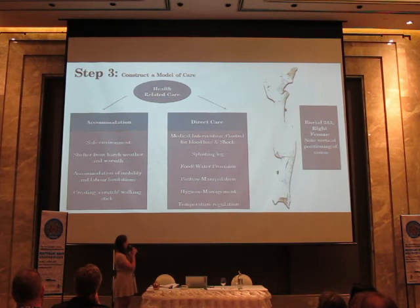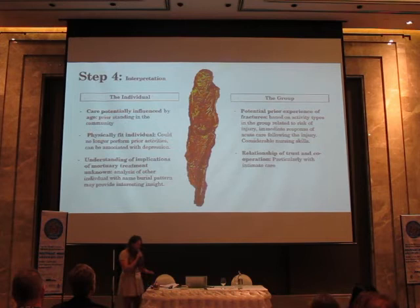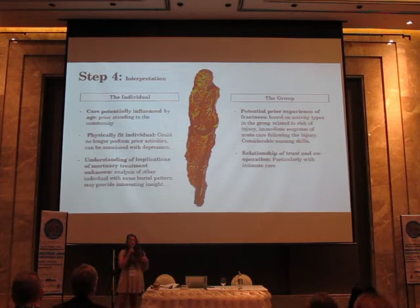So step four, the interpretations. The social implications of providing care are analysed in this step. Reasons for providing care are examined with the aim of gaining insight into the individual and their society. Factors that may have influenced this decision include Burial 243's age and established role in the society.